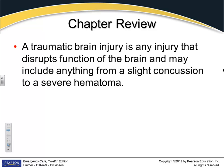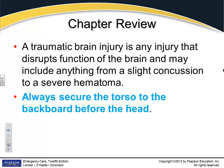What else? Traumatic brain injury disrupts the function of the brain. Anything from a slight concussion to a severe hematoma. What were the two types of hematomas that we talked about? Well, actually, we had three. Subdural, epidural, intracerebral, sorry. So which one of those has a lucid period? Epidural, you sure? Yes. Okay, good.